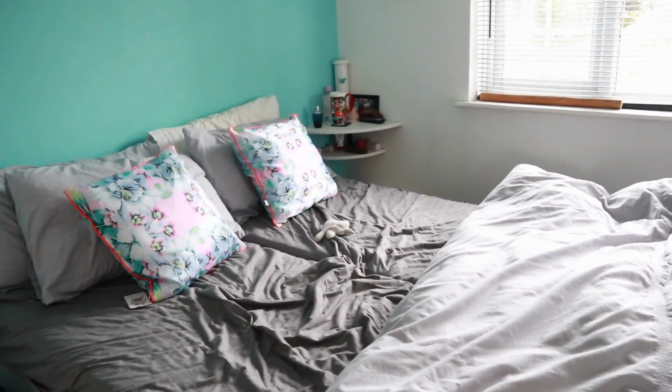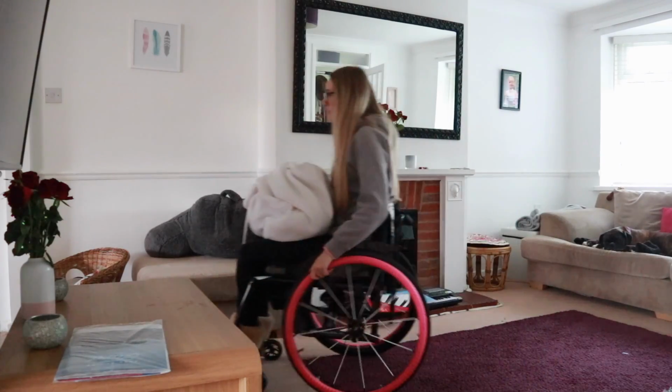Ta-da! What, that took me seconds. That was so quick to do. And by doing it this way, I didn't really have to do any awkward leans, and it was really comfortable. So.